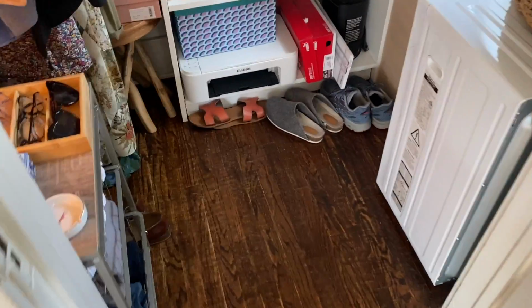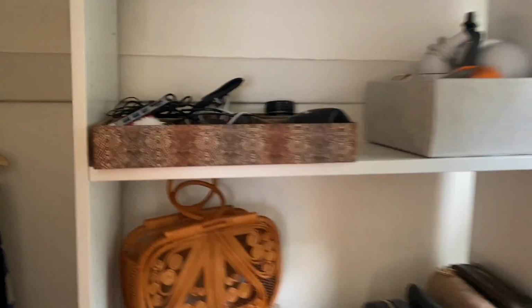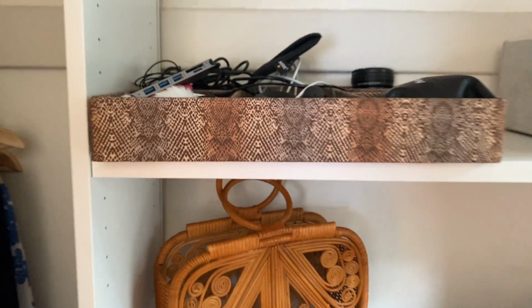Not perfect, but doable. Closet has stayed very nice and clean, you guys. I'm really still very happy with this room. Okay, this is where I put all the cords, so I need to sort through this, but I don't have time right now, so that's what we're leaving it as.